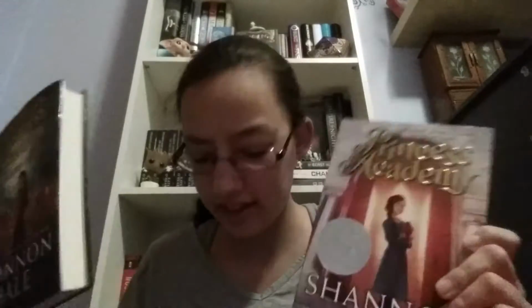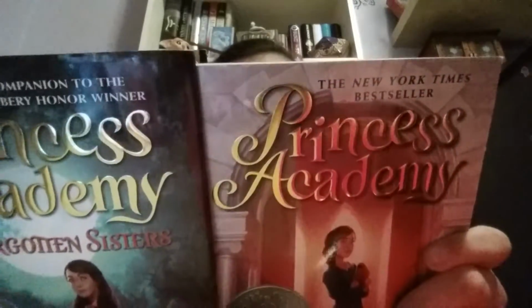Could be better, but as far as middle grade novels go, this is a pretty good cover. But then I went back to the bookstore and got the first and the third book in the series, and they don't match. Whereas this one was a photograph, these ones are now all illustrated. I think I like the illustration better, but it's just, yeah.